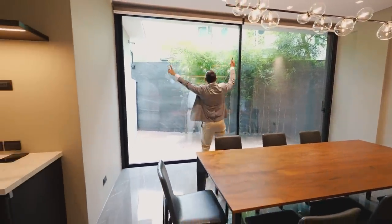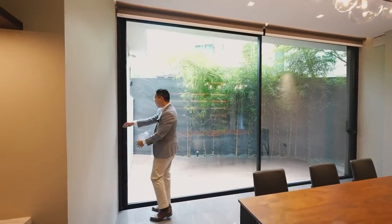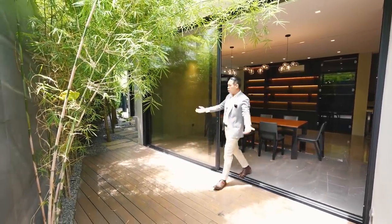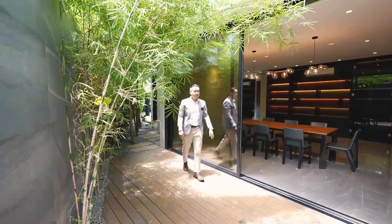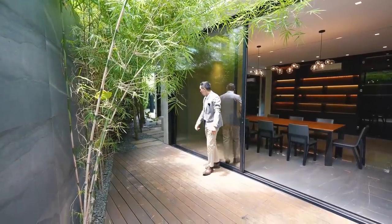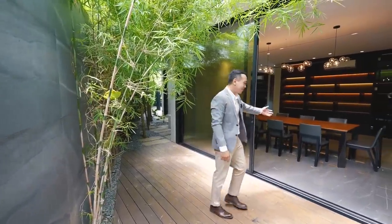And look at how massive this sliding door is. It gives you an additional amenity space out here. It opens up completely to an additional patio space. This is a great alfresco dining area. You can have a coffee table out here, and it has access towards your pool area.